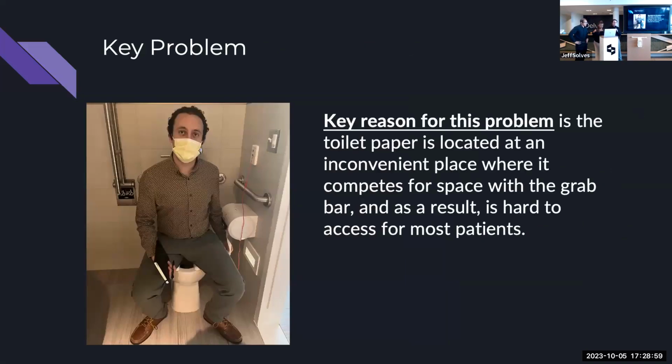So what's the key to this problem? Well, the issue is that the toilet paper is located in an inconvenient place where it competes for space with the grab bar. And as a result, it is hard to access for most patients. And as you can see here, this is just one example in the Silvestri wing of Washington Township Hospital. I mean, I'm basically using that toilet paper dispenser as an armrest at this point. It would be quite difficult for me to reach the toilet paper myself.